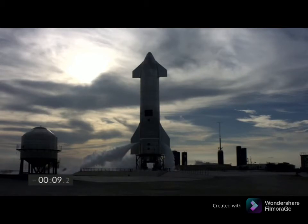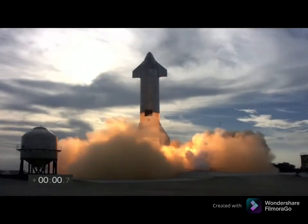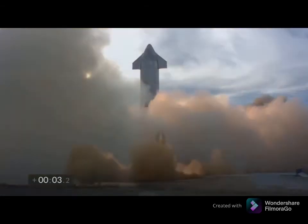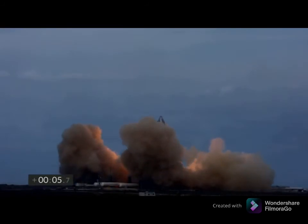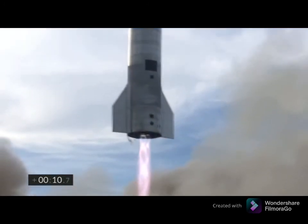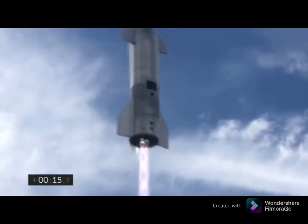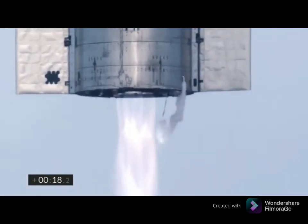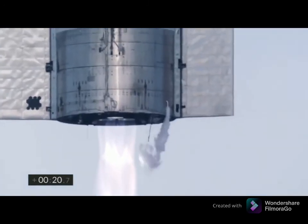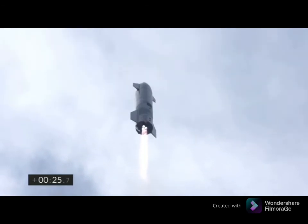TOS 10, 9, 8, 7, 6, 5, 4, 3, 2, 1. Ignition. We have liftoff. All teams triage alerts, please. Acknowledge software. SC2, please prepare for section 35. OSC, FC1, LVN.